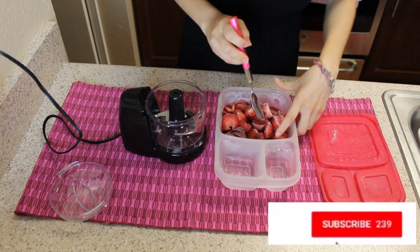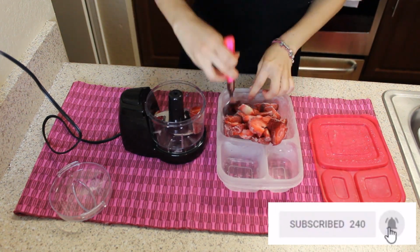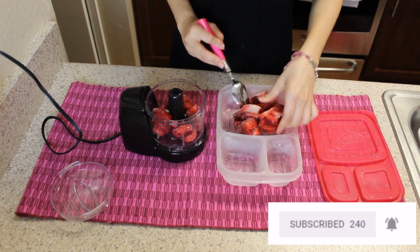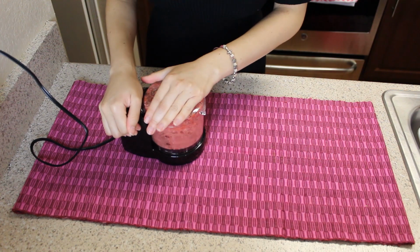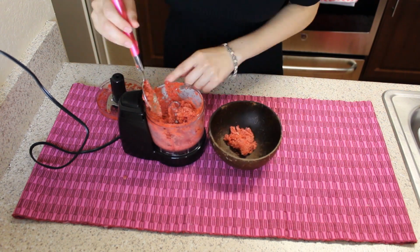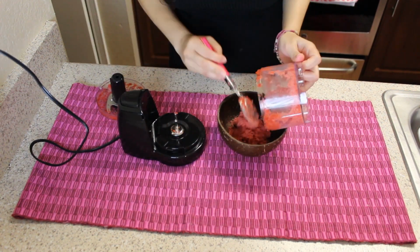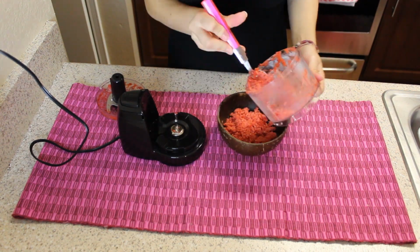For our sweet snack, I will actually be making strawberry vegan ice cream. I washed and cut the strawberries and left them in the freezer for 24 hours. To start, add your strawberries into your food processor. And if you have a better one than the one I have, you're going to be able to add all of the strawberries, but I'm going to be separating them into 2 groups, otherwise I won't be able to mix everything at the same time.